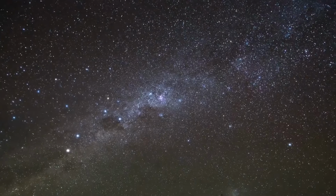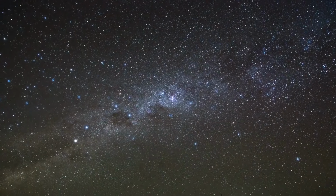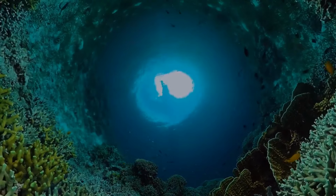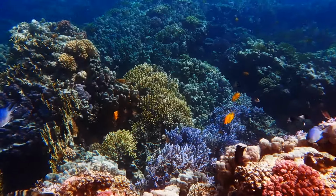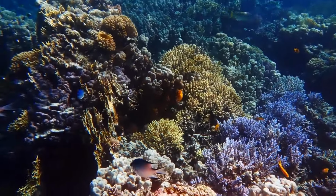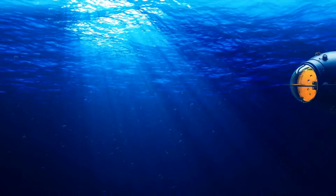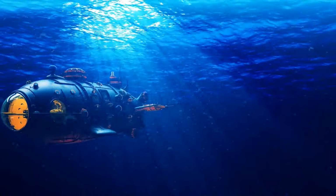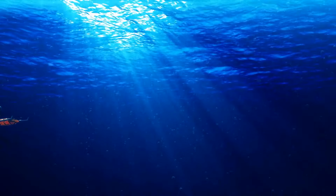Just as we have yet to discover the limits of our galaxies and constellations, we know very little about the bottom of the sea. It's one of the reasons why we find it so hard to explain the behavior of some underwater creatures. The truth is, we don't have good enough technology able to deal with harsh conditions and a limited amount of light underwater.